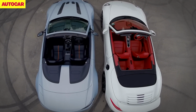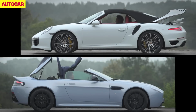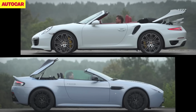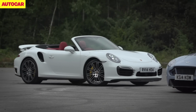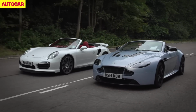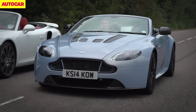Cars that have had their roofs removed used to be sneered at by car enthusiasts, because the transition from coupe to cabrio would often add weight, remove stiffness, and dent the driving experience. Nowadays though, companies like Porsche and Aston Martin work just as hard to get their cabrios right as they do their coupes. And the new V12 Vantage S Roadster and 911 Turbo S Cabriolet that you see here are without question two of the greatest examples they've yet produced.